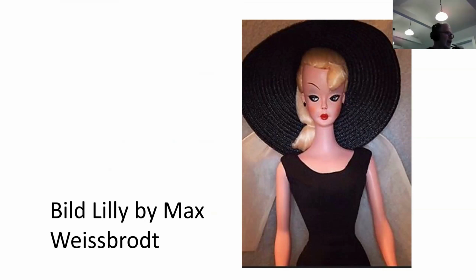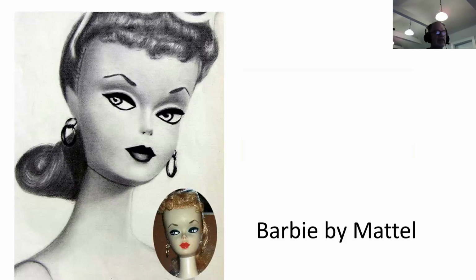It's all that talking. Bild Lilli. While this was going on in the United States, there was something very important happening in Germany in the mid-50s. And Max Weisbrot sculpted Bild Lilli for Bild newspaper in Germany. And she was kind of a naughty doll. She was supposed to be kind of a little sexualized thing. And she was actually sold in cigar shops in Germany rather than in toy stores for kids. And then, of course, Lilli inspired Barbie.